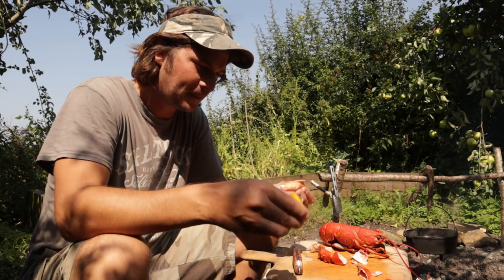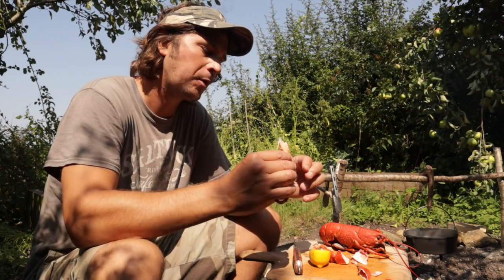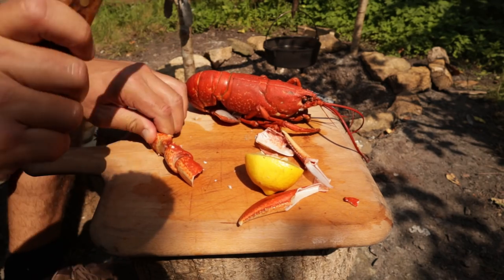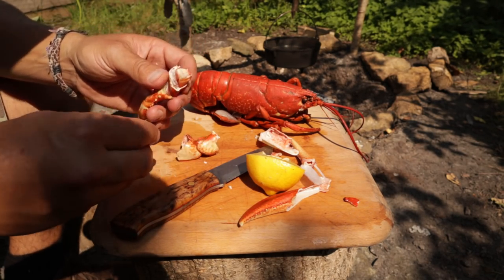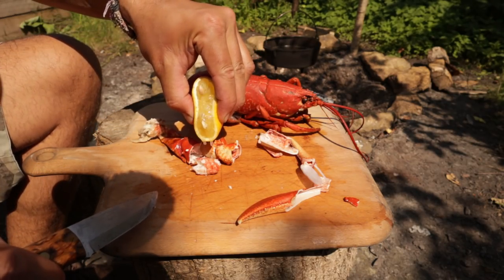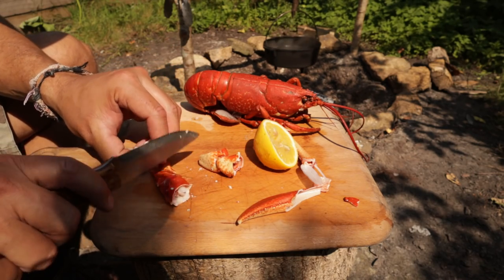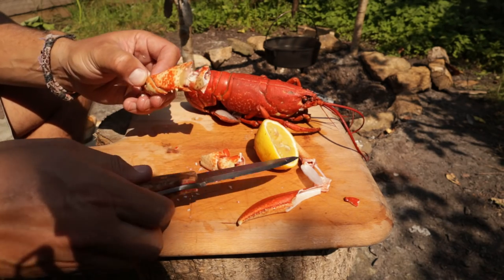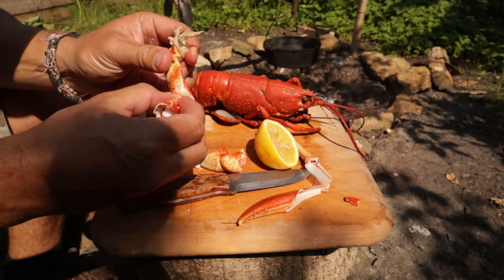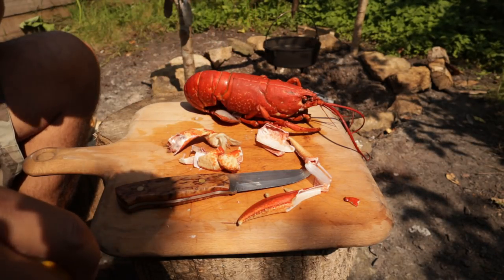And here we are, fresh claw. Wow. So sweet. Mmm, incredible. You can't beat fresh lobster. It's so tasty. Let's see if we can get this one out in one. Oh yeah. And a bit more lemon. Mmm.